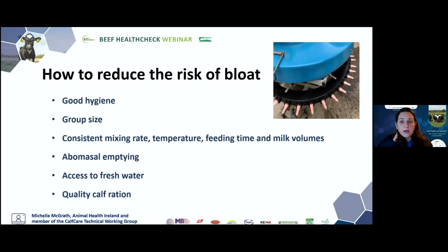And also with anyone who has calf feeders, some of them think that because it's an automatic calf feeder they don't have to do anything, but really you need to be washing the teats a couple of times a week and looking at them closely to see if there are any cracks, because this is where the bacteria will build up and can cause problems. So they should be changed regularly and cleaned in peracetic acid a couple of times a week. Then another risk is group size.